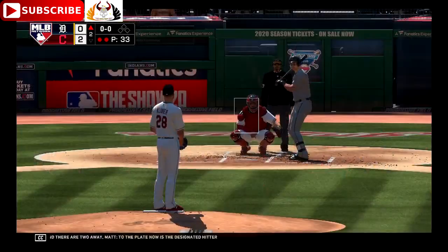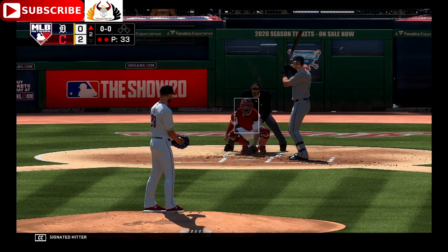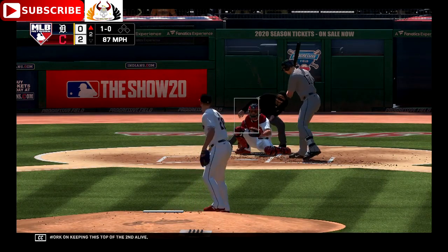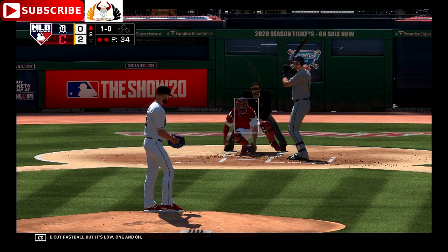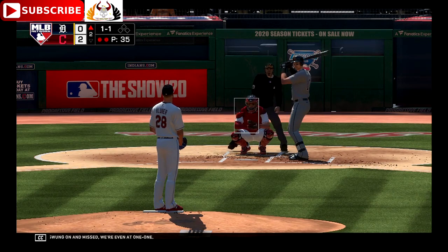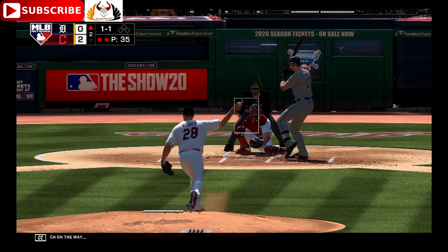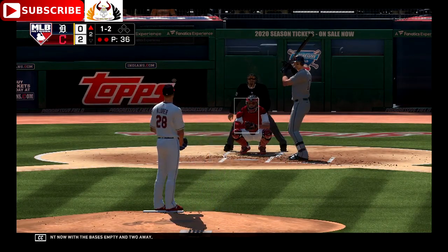Batting seven, to the plate now is the designated hitter, Grayson Grineer. He'll work on keeping this top of the second alive. There's the cut fastball, but it's low, 1-0. That swung on and missed. We're even at 1-1. Pitch on the way. A ball and two strikes. The count now with the bases empty and two away.